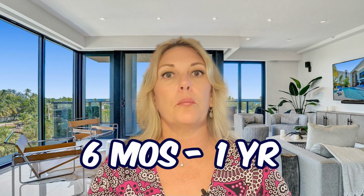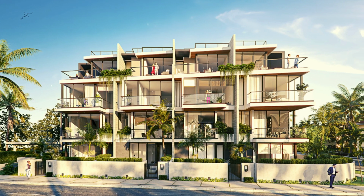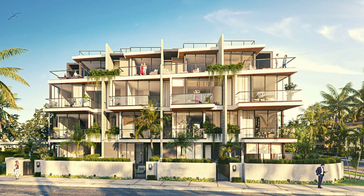So you want to make sure that you don't make any concrete plans, and that your living arrangements while you're waiting for your new home to be built are flexible, or that you're flexible enough that if you need to go and find a short-term rental or something, that you're willing to do that.